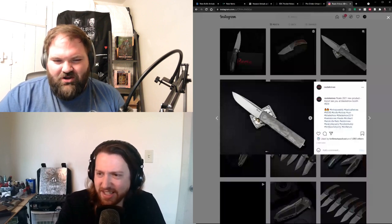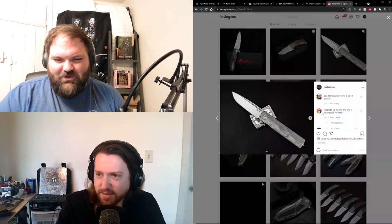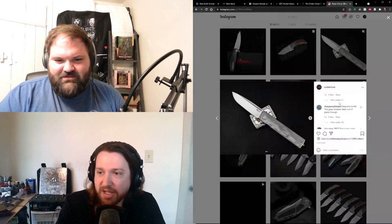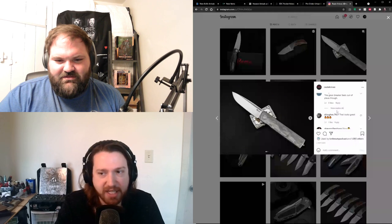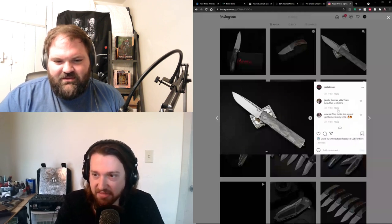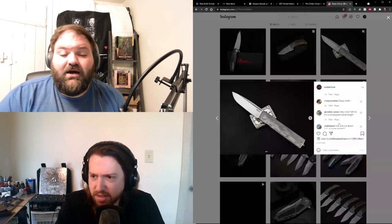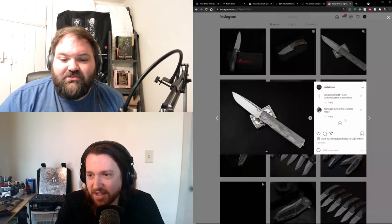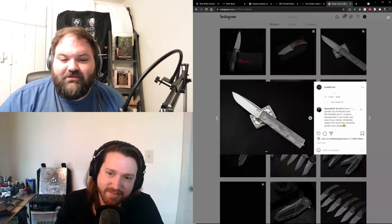It could be very small, and that would ruin it for me. Does Riot reply to their comments? Okay, reversible pocket clip. Oh, it says the glass breaker is a spare part, and that means there presumably will be just a regular screw. That's good. Nice. Yeah, if it's small, it's not going to do it for me. But if it's like a 3 1/4, 3 1/2 inch blade, I would like that.